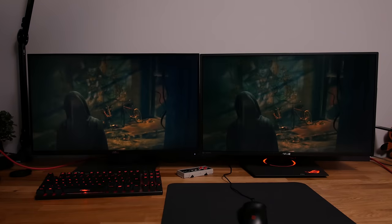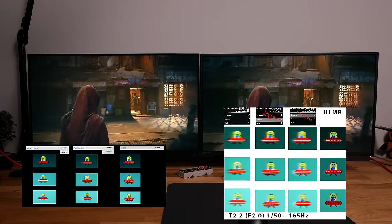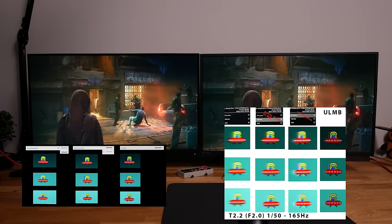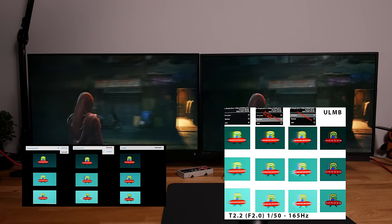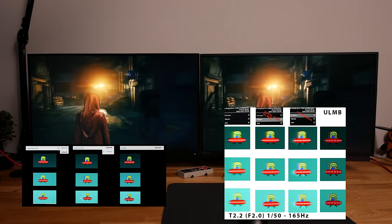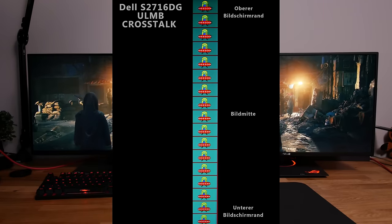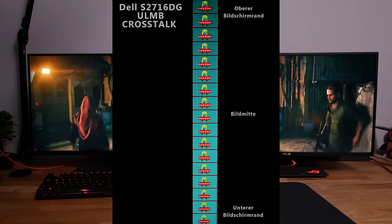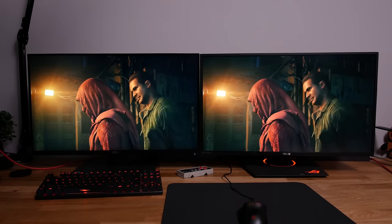Where the Dell really can shine is with moving objects. On a TN you still have the best image clarity while running through Witcher 3 or just moving around in games. Especially with ULMB, the UFO from the UFO test is crystal clear, with very slight ghosting or crosstalk. The overdrive function from Dell is not recommended, as it creates a lot of artifacts. You also have to note that the ghosting behavior depends on which position you look at, because on the top part of the monitor you will have the most crosstalk on every monitor, as you can see in this picture. The difference to an IPS in this case is that you will have a bit more blur while moving in games or even moving objects on the desktop. Still, it's hard to see a big difference while gaming.